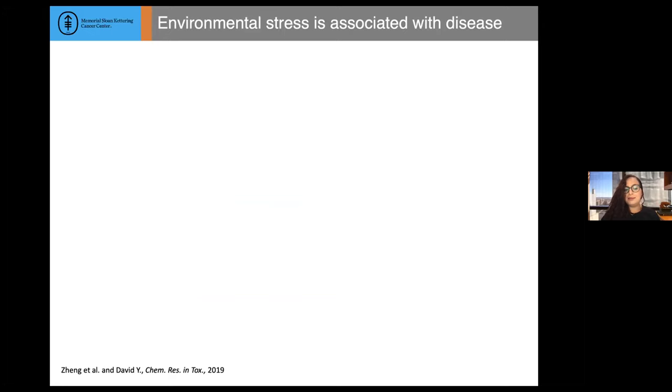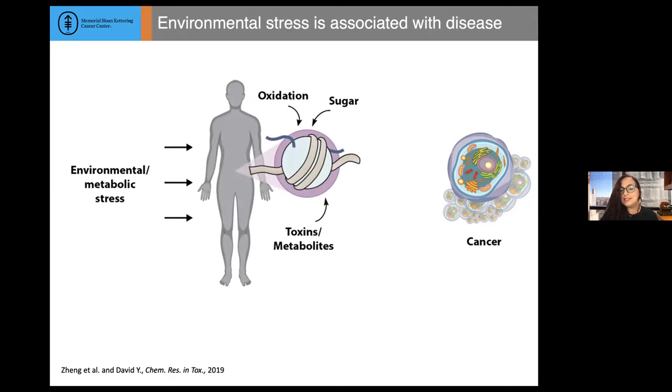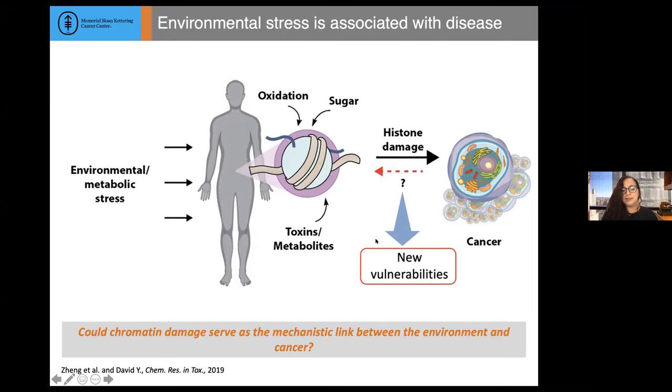I would say the main driver of this question is the known epidemiological link between changes in the environment, the metabolic state of the organism, the cellular microenvironment, and diseases such as cancer. What we were hypothesizing is that there are chemical reactions that can damage chromatin or even affect it in a very specific manner, leading to histone damage or chromatin damage, and that can contribute to disease progression. Beyond understanding these fundamental mechanisms, we're also interested in identifying new vulnerabilities that we could potentially target. So the overall question I started my lab with was: could chromatin damage, non-enzymatic damage, serve as a metabolic link between environment and cancer?